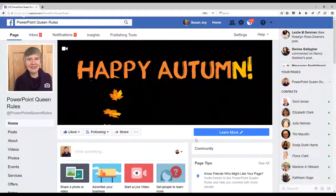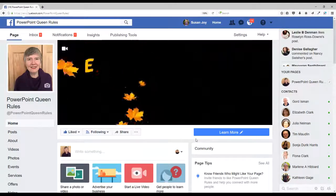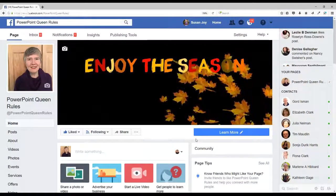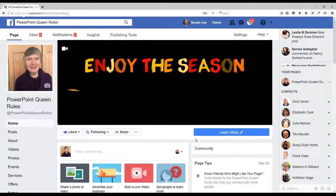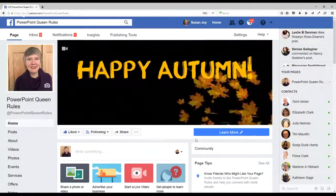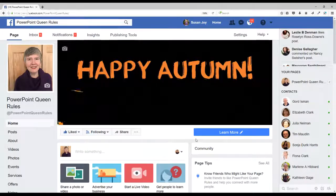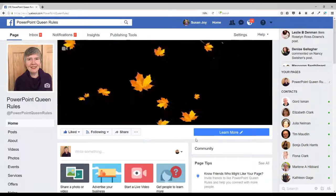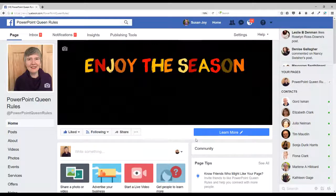And then, of course, it has to be the right shape to fit in this cover header space here. Now that gets a little bit tricky because Facebook changed the size of this cover image a little over a year ago. And a lot of people don't know that yet because it's not that different for a desktop computer. But because so many people are using Facebook on their smartphones, they made the change so that the header graphics look better on a smartphone.